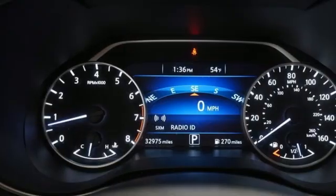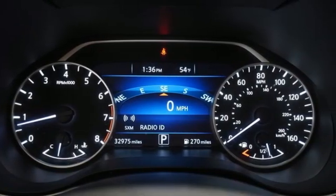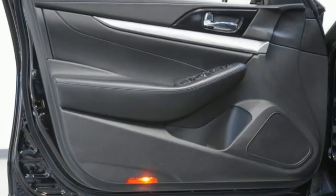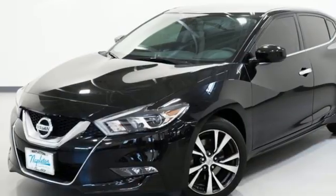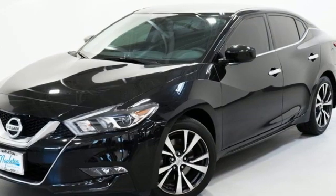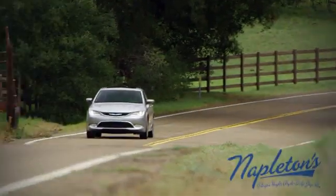Motor Trend remarks, Nissan has done an excellent job on the styling. It's so much better looking than the car it replaces. Nissan excites the senses so you can enjoy the journey. Driving is believing. Test drive it today.